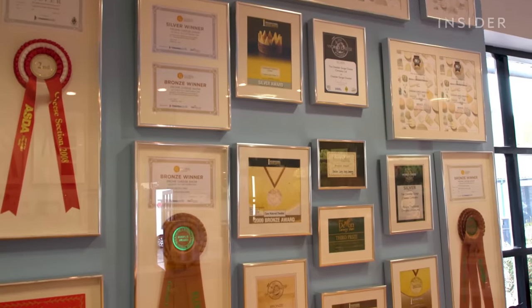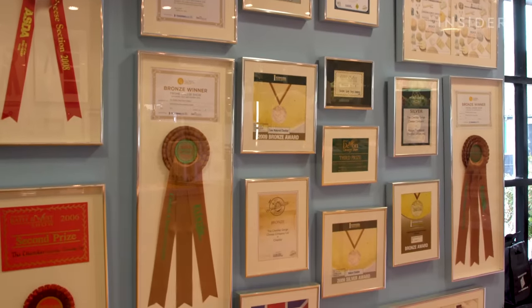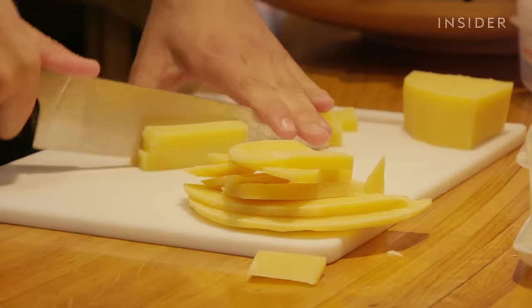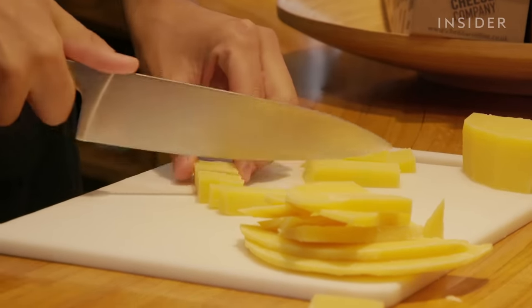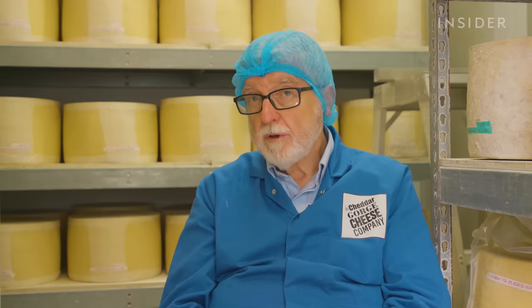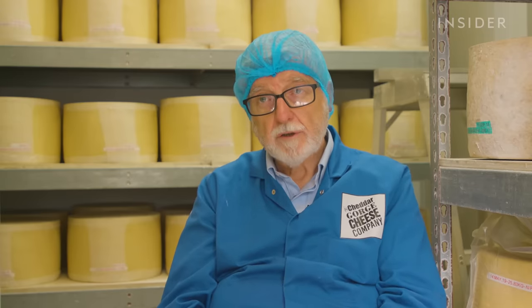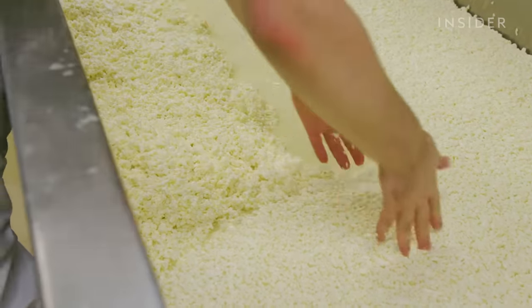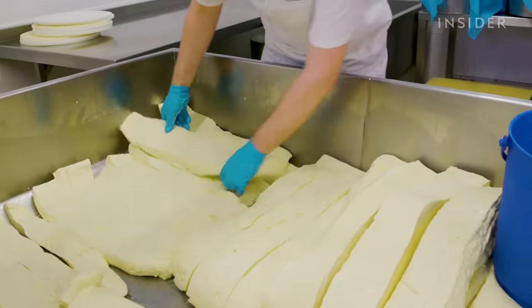The PDO label was set up to protect the industry from non-genuine products. So why did the Cheddar Gorge Cheese Company opt out of it? Some years ago, we had PDO status for our cheese, but we deliberately opted out of it. So with a PDO, you can make it from pasteurised milk. We make all ours from unpasteurised. With a PDO, you can mature it in plastic. We mature ours in cloth. And we are still doing the things that would enable us to qualify for PDO. What we've just done is go on a little bit further, quite a lot further.